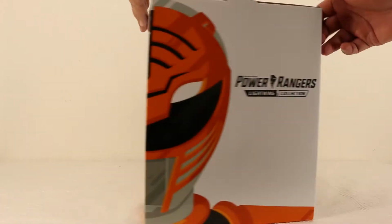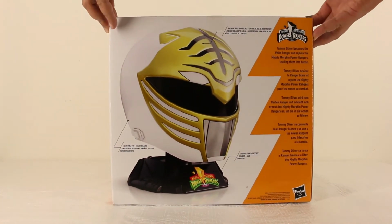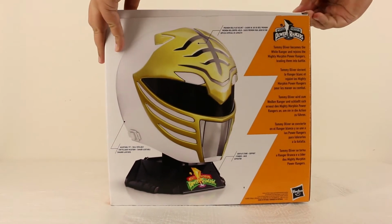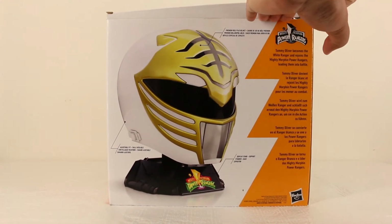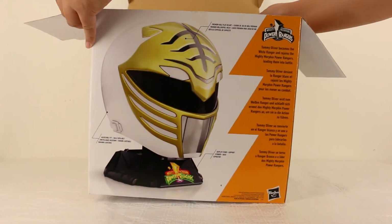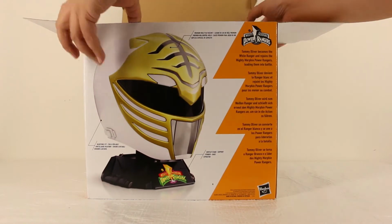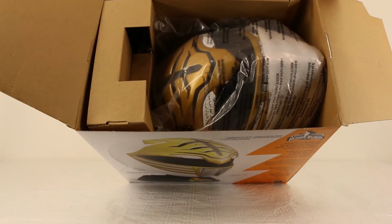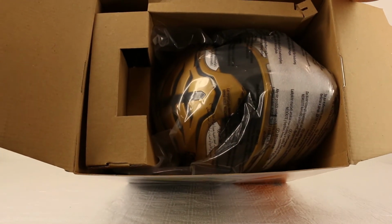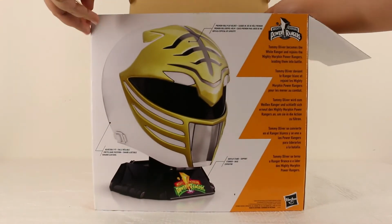All right, without further ado, let's crack this thing open. All right, here we go. Oh wow, it's tight. Okay. Wow. All right. So there it is, the beautiful shot of the helmet there. It's really tightly packed in there.